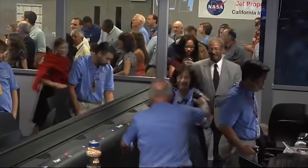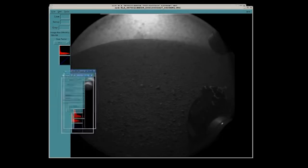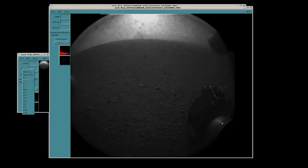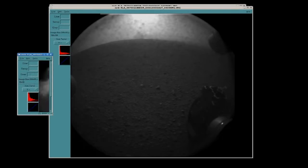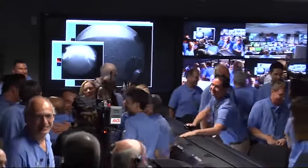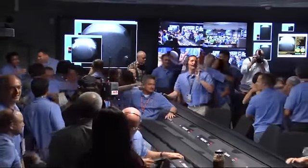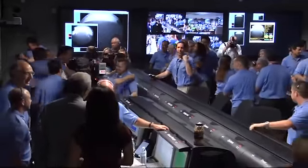Whoa, wow, there's another image coming down. This is a view looking the other direction. It's still being processed. You'll see it in just a second here. This is another thumbnail image. Is that a shadow? That's the shadow of the rover. Curiosity rover on the surface of Mars.